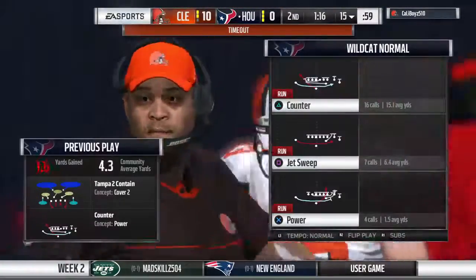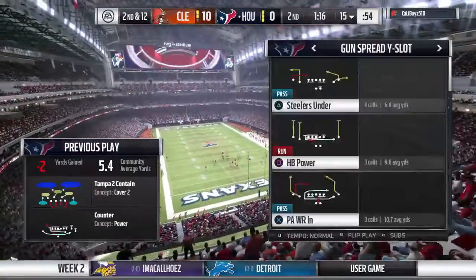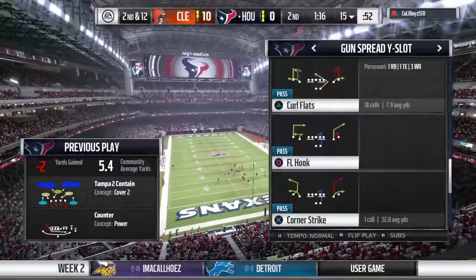And now a timeout called defensively by the Browns. It's just their first, so they'll have 2 remaining here before we get to halftime.